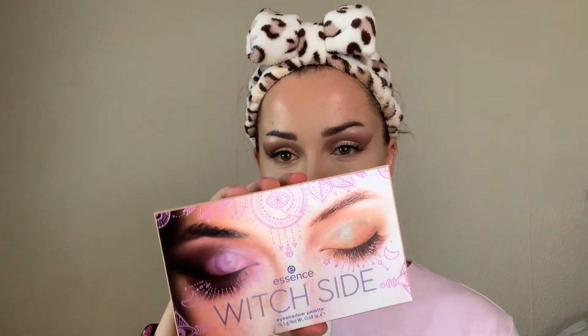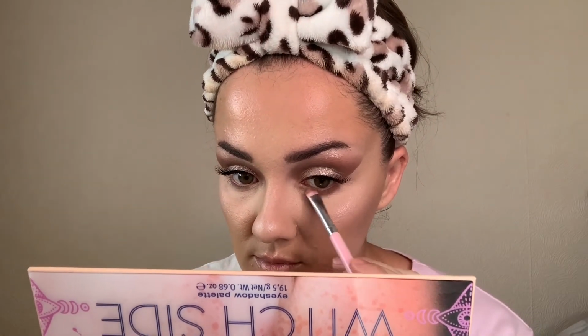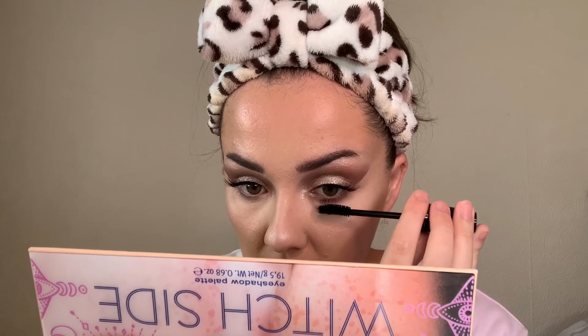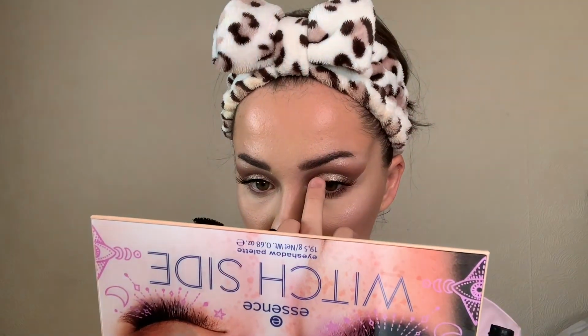Back to this Which Side palette. I still can't get over how cool this is, like, whoa. And what I'm going to do for my eyes is I'm just going to run the same shades that I used for my crease on my lower lash line. And let's take a little bit of that shimmer shade and pop that on the inner corner. And then apply a bit of this Catrice mascara. And then, as always, I'm going to go do the other eye off camera and I'll be right back to do the lips.